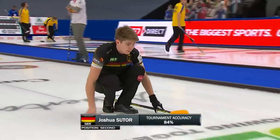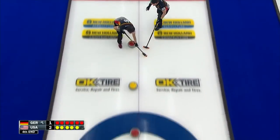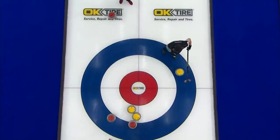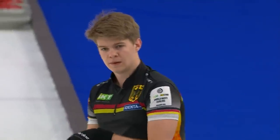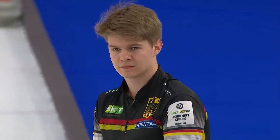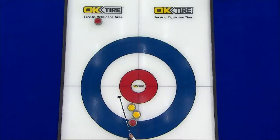Joshua Suter, 84%. Try to run this one. We'll go just over the top of that back one. That's up. Perfect. Opens everything up. I think this red will go out no matter what they do with this, so we could just peel. Play this too. Send roll in. Normal? Sure. Airing on rolling out, obviously.